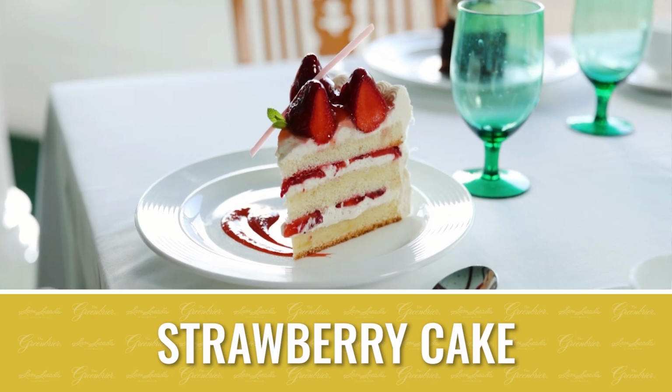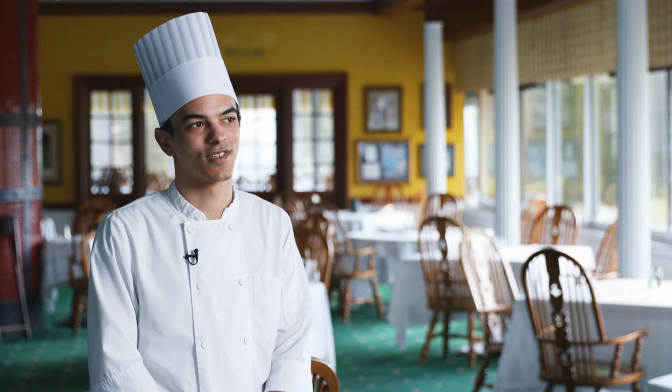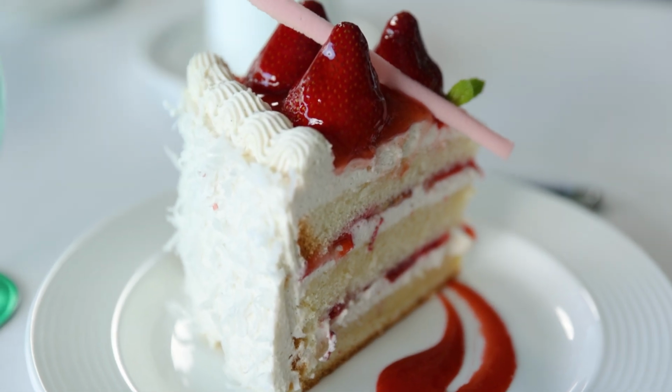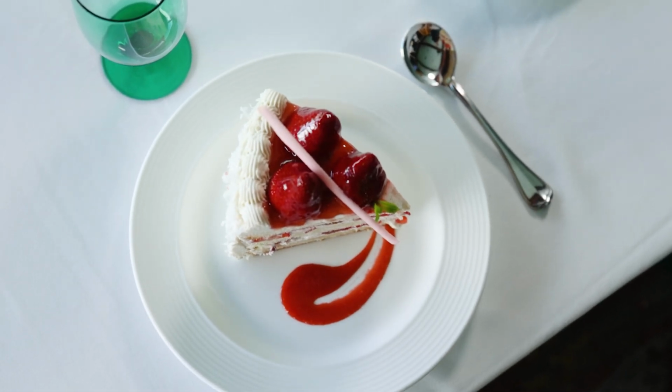The strawberry cake is a classic for the Greenbrier. It's probably our biggest seller at the restaurant. It's just delicious. It's slices of yellow chiffon or a white cake. Then it's our house-made chantilly with fresh strawberry slices, and it's topped with even more fresh strawberries with a glaze to keep it all fresh.